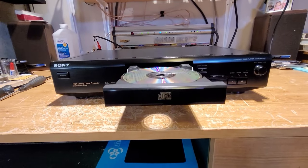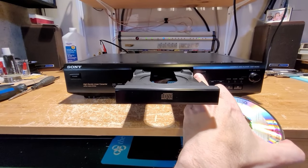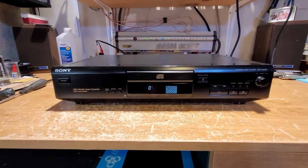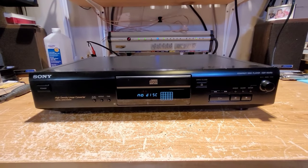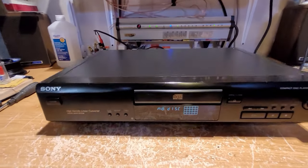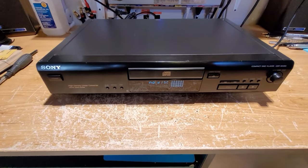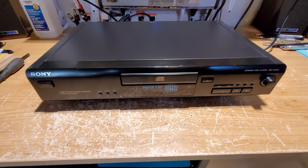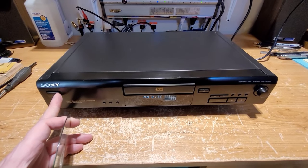$5 CD player saved from either going to the landfill once the thrift store can't sell it. And I don't know what I'm going to do with it. I have no idea. Really can't sell it. No one's going to want one. But maybe somebody will want one in about 5 years, right? So who knows? Just put it in storage for now, and we know it'll work.